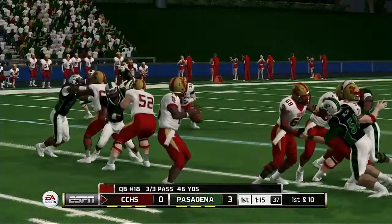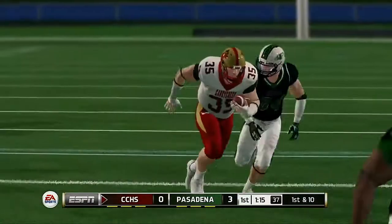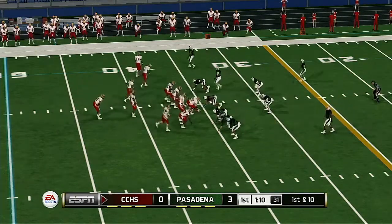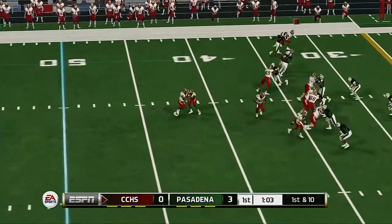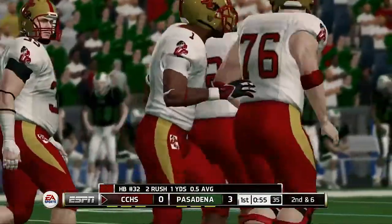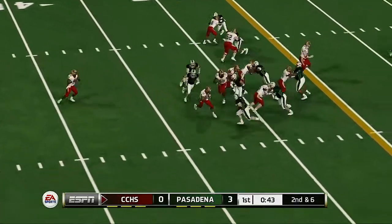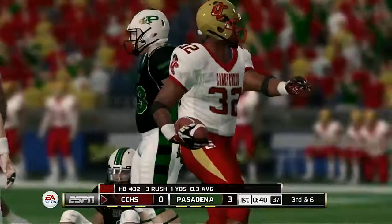Well, give credit here to the receiver for finding that seam and coming up with a nice gain for the offense. From the 36-yard line, first down. And he's tackled around the 32-yard line. I'll tell you what, for a defensive back, this kid is a sure tackler, and he showed it right there.